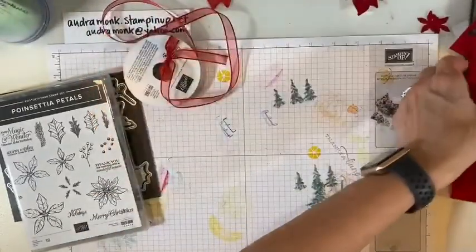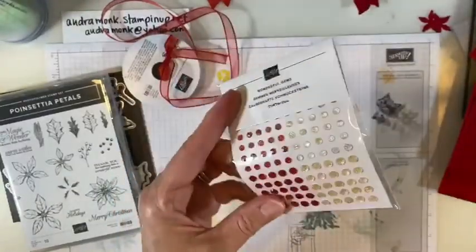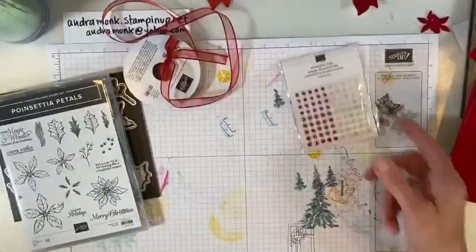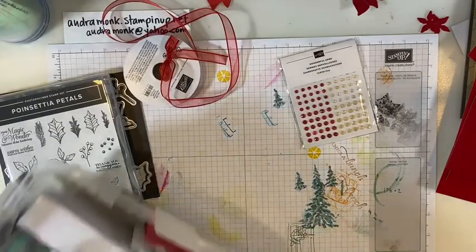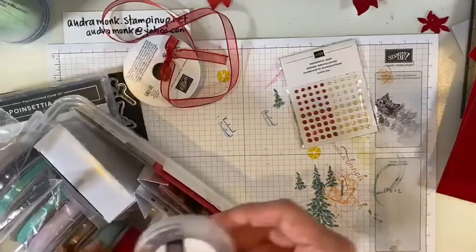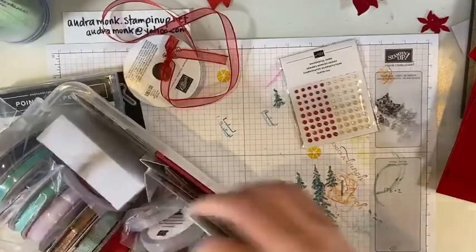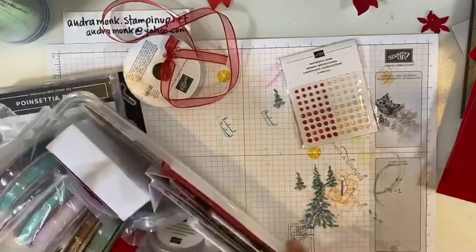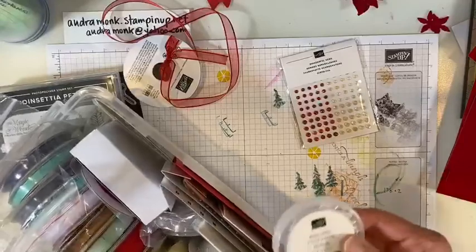There are, let me get them here. I'm pretty sure these, oh no, it's not these. Oh, there's the pearls. Hold on. You guys are gonna laugh. I have so many bins on the floor. Nope, those are pine cones. Those are pine cones. Nope, those are stars. Oh, maybe I don't have them in here. I know I bought them, but they're like, oh, here we go.